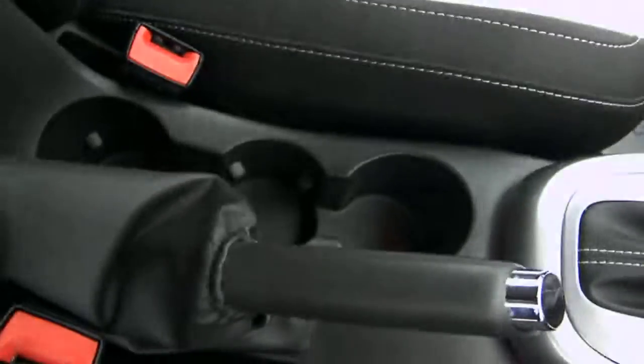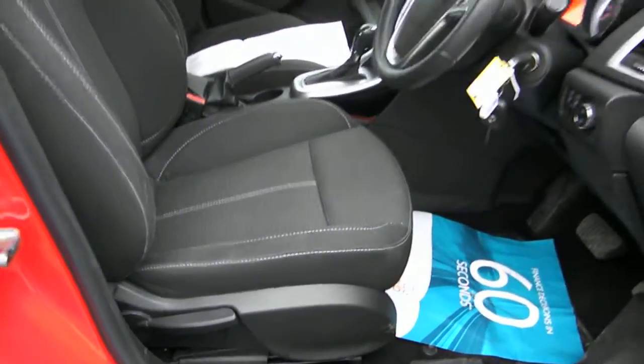Service printout for Motability as well as a service book. You've got all your locking wheel nut kit, front centre armrest, all your cup holders. Height adjustable front seat.